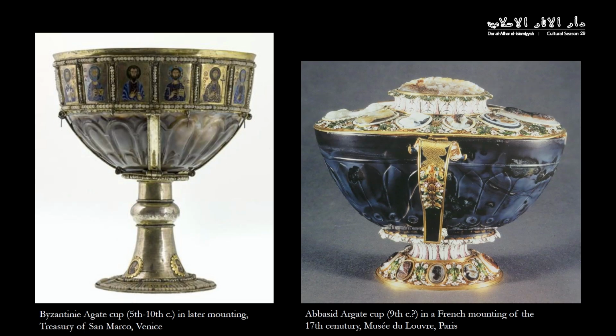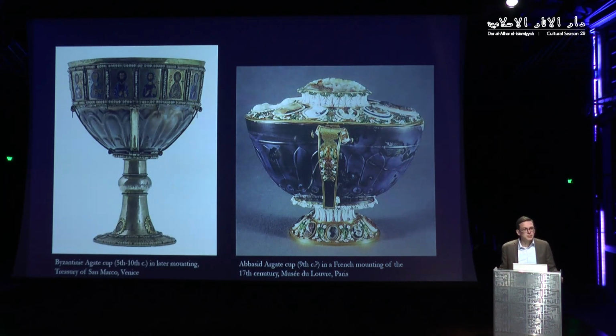You can see on the left a bowl, which is today preserved in San Marco, carved of agate. And here, that might be actually one of the earliest examples of Islamic hardstone carving. A bowl also carved in agate, and it shows a very particular pattern, a row of lancet leaves connected by these little roundels. It's also called the Samarra frieze, a typical decorative pattern you can find in Samarra, but also in other Abbasid architecture and art.